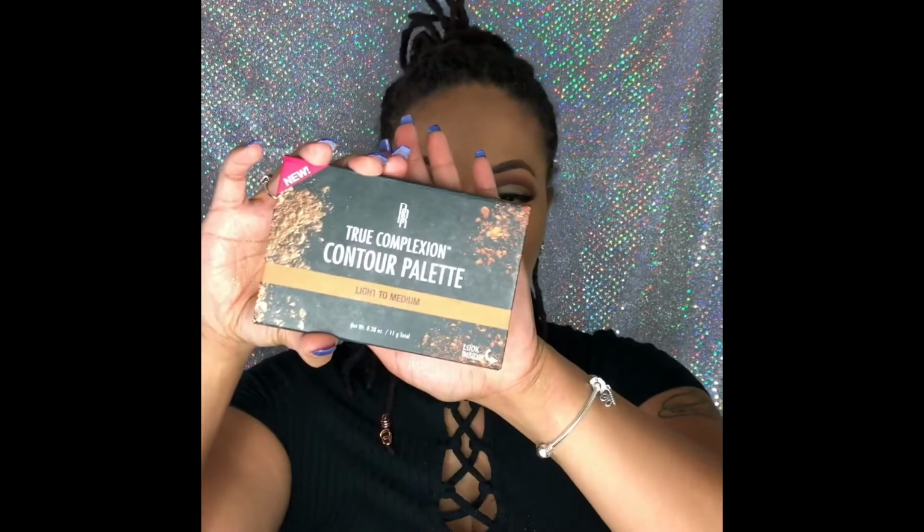I'll go ahead and take this Black Radiance contour palette. It's light to medium, to set that contour shade that I use. And this is just a Real Techniques brush. I don't know the name because it's wiping off as well.